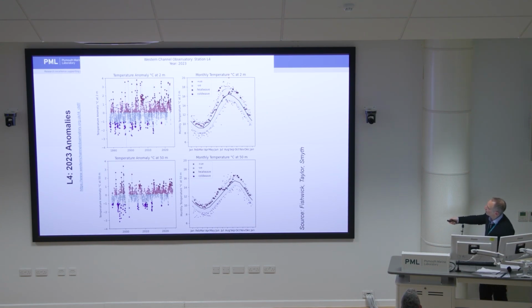So this is the temperature anomalies at L4. We go from the late 80s all the way up to the current day, where you've got blue dots here. That's where you've got a cold anomaly, red warm anomaly. Where you've got a very dark red spot, this is where we're getting what we call a marine heat wave.